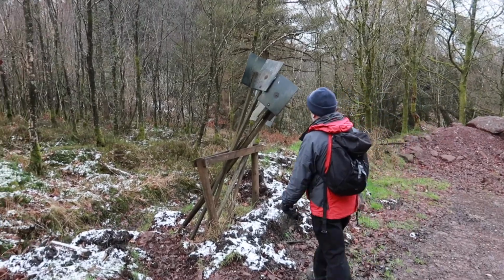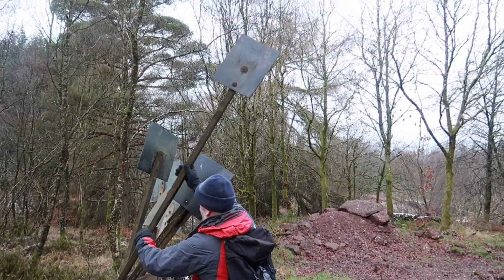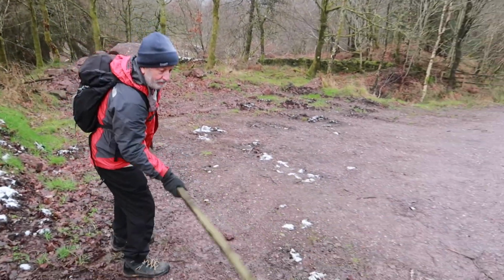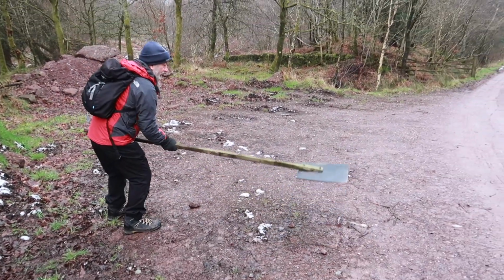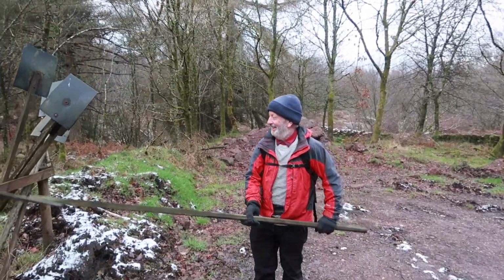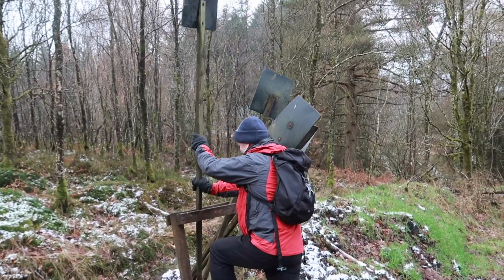Right, so we've just come across these things here. I've never seen these in my life, but my dad's just informed me that they're called fire beaters, and they're obviously to put out fires, and he's just going to give us a demonstration on how it works. There you go. So every day is a school day, guys. You learn something new. Look at that. Fire beaters. Who would have known?